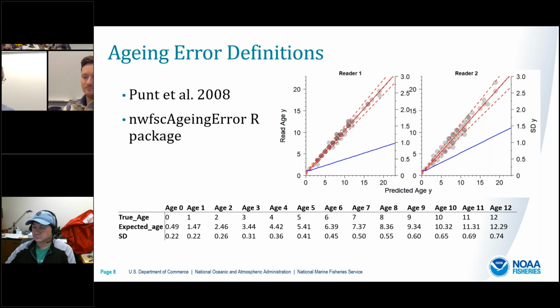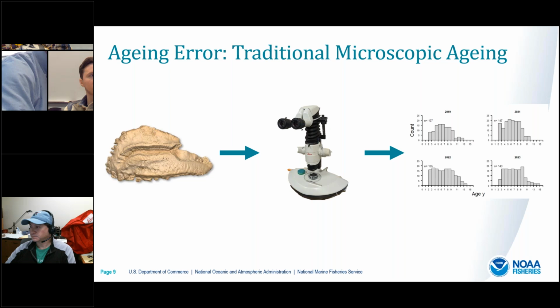But the package spits out some very useful outputs. We get these figures on the right, which sort of show any potential bias or imprecision, where if this red line deviated from the 1-to-1, that would be indicative of a bias. There is a dashed black line that's kind of hidden behind it. If you were able to see that, that would indicate a reader has bias. And then the blue line would be our standard deviation of age or a measure of imprecision. We also get CSVs that have these age error definitions that can be copied and pasted directly into stock synthesis or another assessment framework if it's able to account for aging error. So we have some great tools for estimating that aging error.